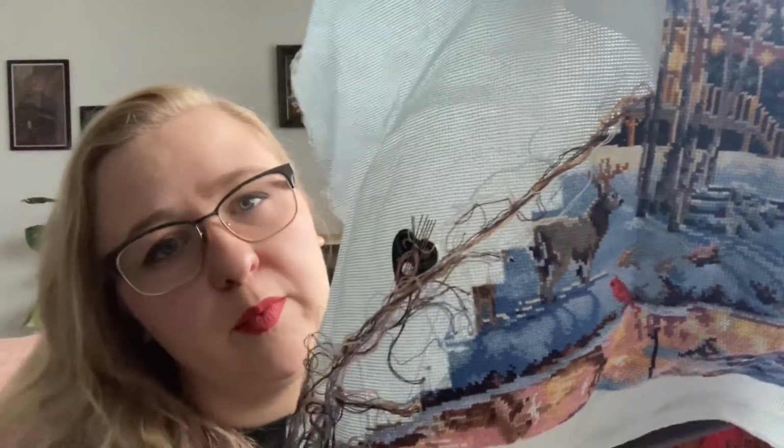So yes, this is mostly what I've been working on. Put over 1,000 stitches into this project, but if I keep putting in like one diagonal a week with you guys, it won't be long before it's finished. So probably finished before Christmas, which is exciting.